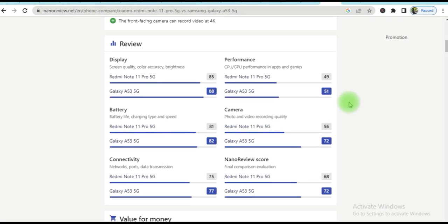As I mentioned, I did some elimination and I came down to 2 smartphones of the 6, and then I did a comparison of them, which is what I'm showing you here. So yes, the 2 that I came down to are the Samsung Galaxy A53 and the Redmi Note 11 Pro. The reviews basically say the same thing, that the Galaxy A53 has an edge over the Redmi Note 11 in a number of areas.